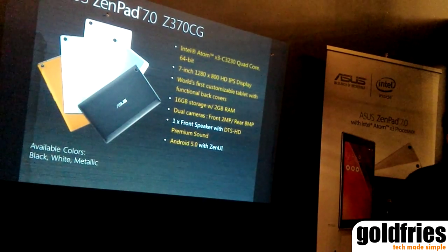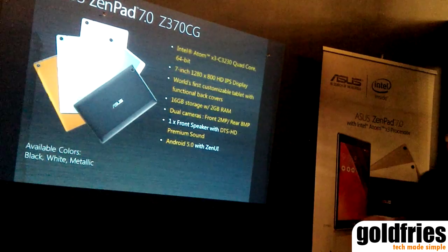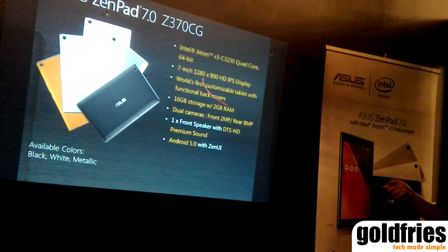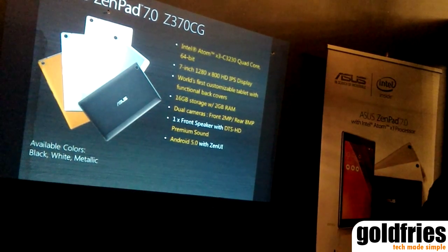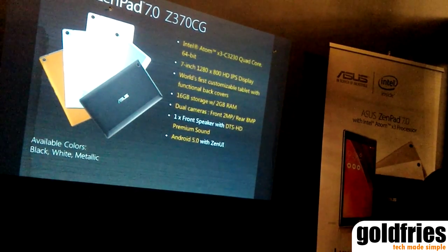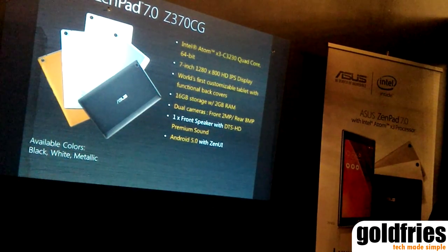So, in terms of pricing and specs, just a quick look at the specs. It's powered by the Intel Atom CPU. And also, I did not mention before, storage and RAM size. It comes with 16GB storage and 2GB RAM. And sorry, for this one, we do not have the dual SIM feature. We only have single SIM.